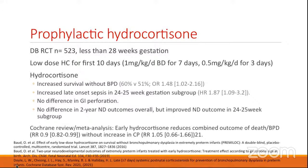And what they showed was hydrocortisone increased survival without BPD, which was significant, but it also increased late-onset sepsis for the 24 to 25 weeks gestational subgroup. Interestingly, there was no difference in GI perforation, and no difference in the 2-year neurodevelopmental outcomes overall, but in fact, it improved the neurodevelopmental outcomes in the 24 to 25 weeks subgroup.